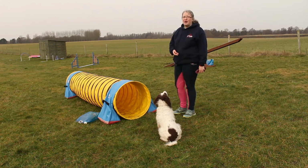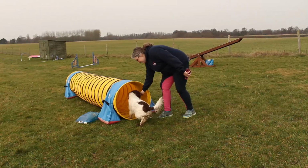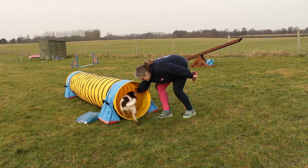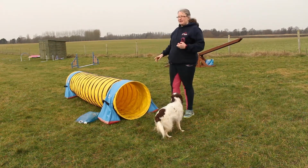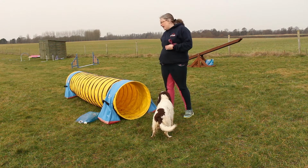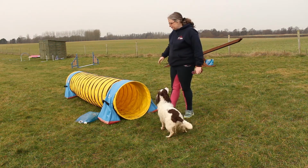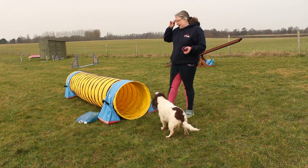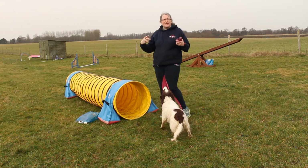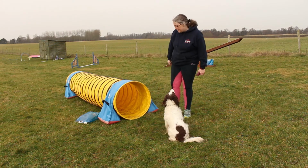Now I've got an experienced agility dog, so it's very unlikely I'm going to get her to do this. What could potentially happen is your dog goes in, and then comes out again. That would be incorrectly completing the tunnel. We would never ask our dog to do that in a competition. It's an incomplete way of doing it. If you were in a competition, they'd classify that as a refusal. The dog refused to do the obstacle correctly.